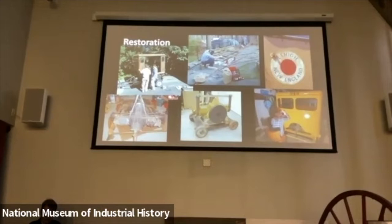When I say this is a frame-off restoration, we restored the frame too. Every nut and bolt in this car came apart and got put back together. Still have a few more details to put on it.